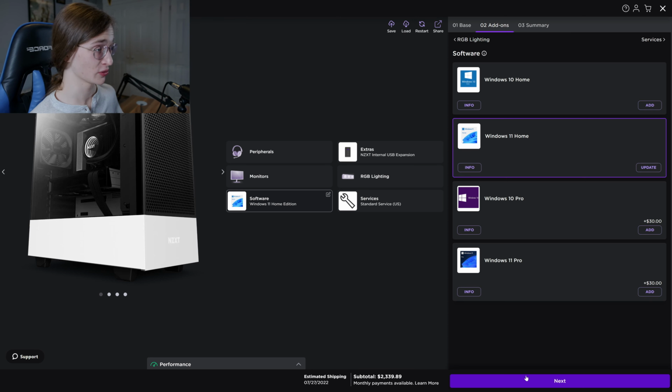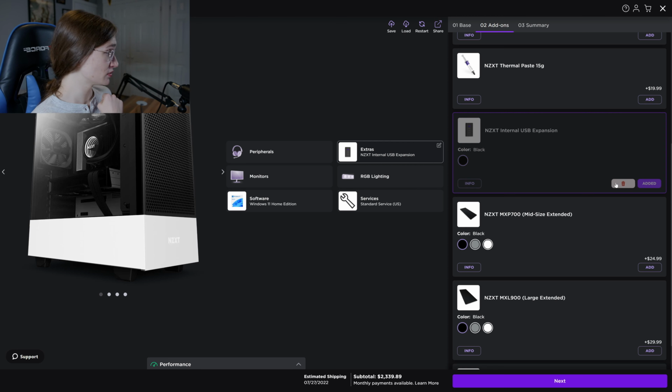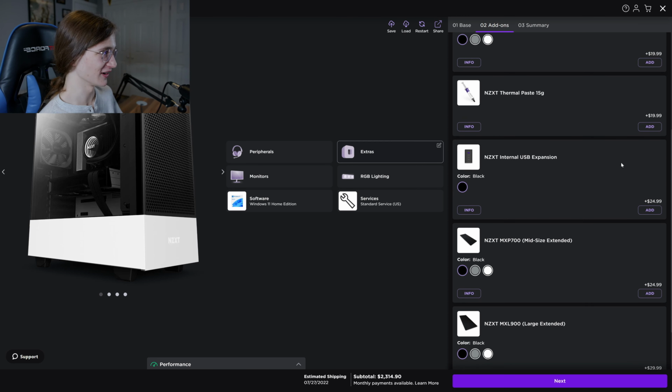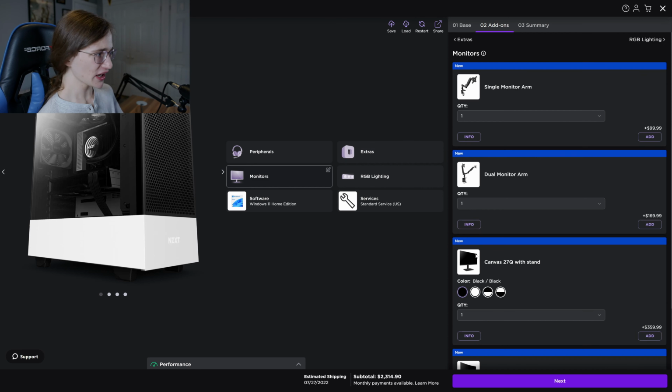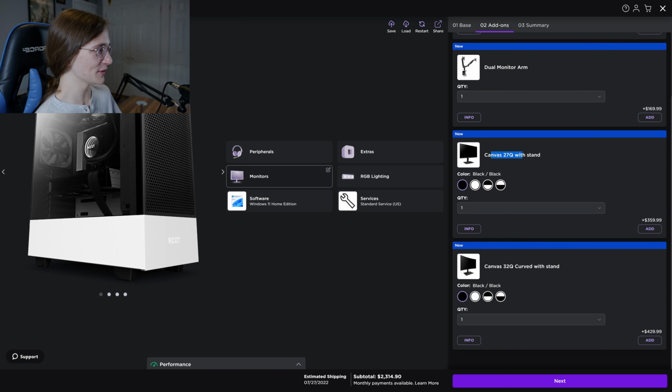This is broken. Hey, at least you get an NZXT internal USB expansion hub for no additional cost. At least I hope. Oh no, it does cost you $25. That is $25 that you're paying that you're not even aware of. Lovely. What kind of monitors do they have on offer? A Litchi-Omi 2, the Canvas 27Q, and the Canvas 32Q. Slow down with the options, NZXT. Okay, whatever. So there you go.